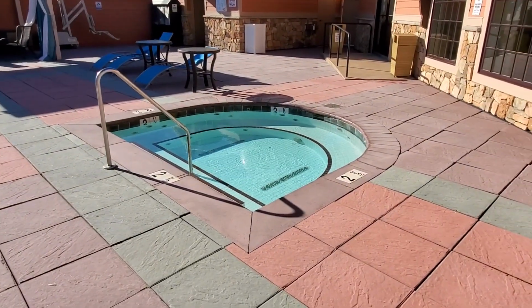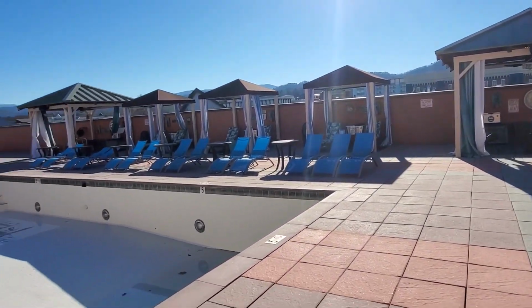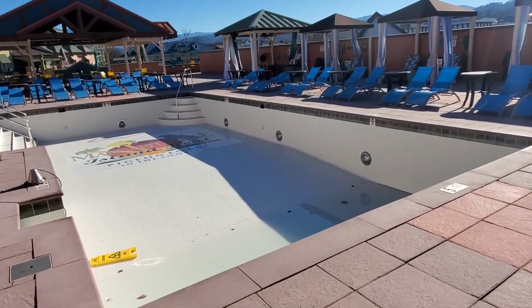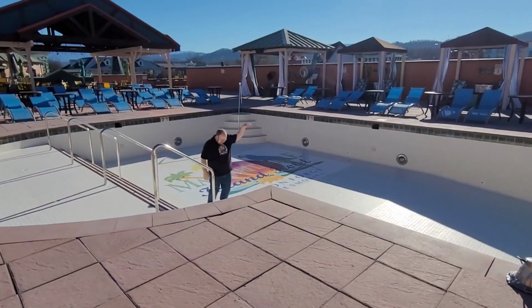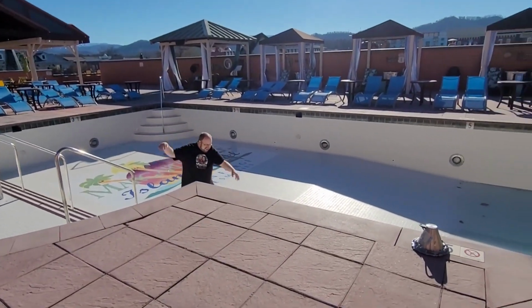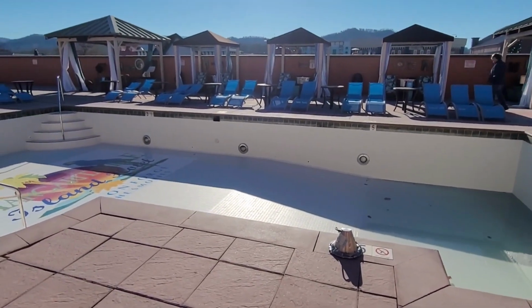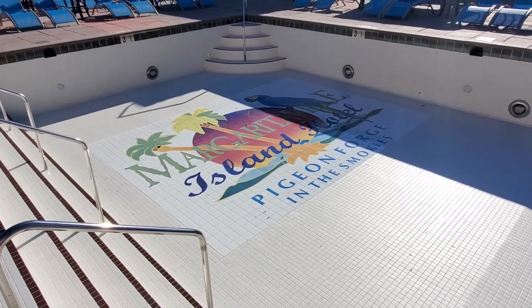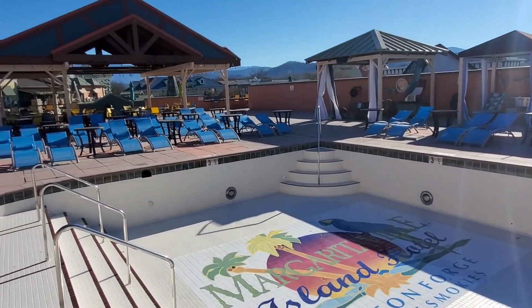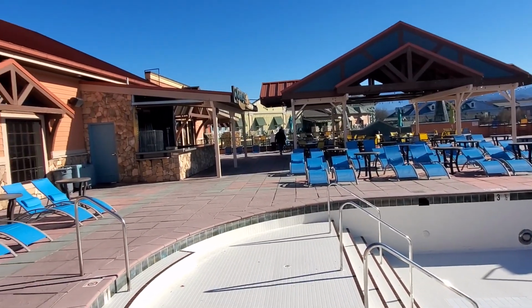Right here at the pool deck now. Nice hot tub there. There's all the cabanas there. And the pool is empty right now for maintenance, it looks like. But still a pretty nice looking pool. There's a look at the big Island Hotel logo there, Margaritaville Island Hotel. And then there's cabanas you can rent, plenty of seating, and they also have a chill bar over here as well.